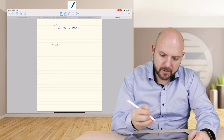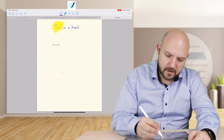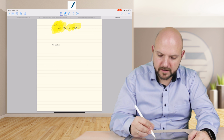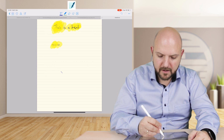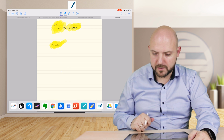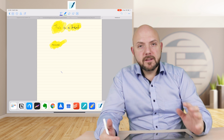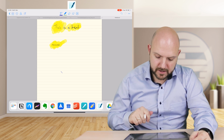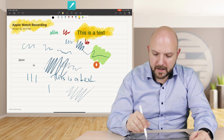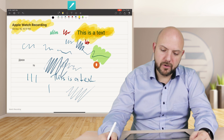That is not a problem in GoodNotes. See, it disappears while I'm writing, but it brings the text in front of it. It also works for the PDFs. When I'm doing a PDF, it brings it in front. And again for Noteshelf 2 as well. So that's another reason why I go for Noteshelf 2 in this case, because it is highlighting behind my text and not in front of it.